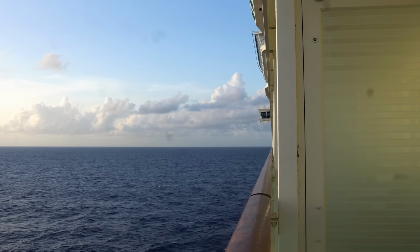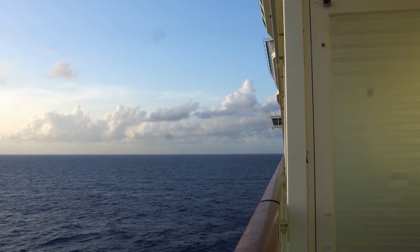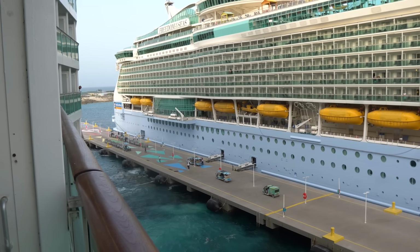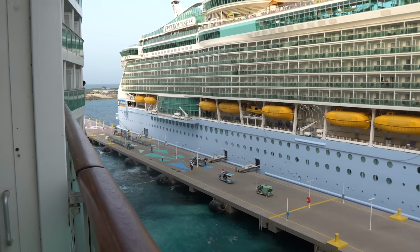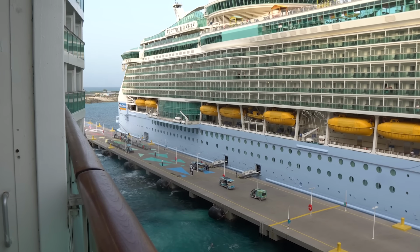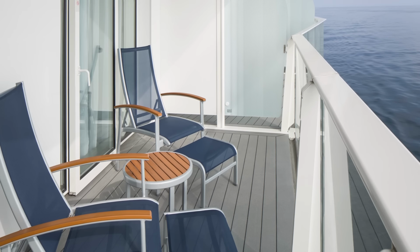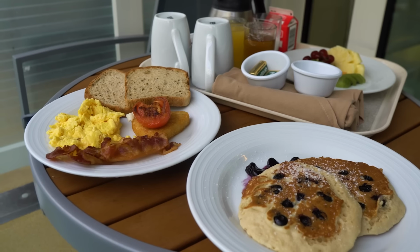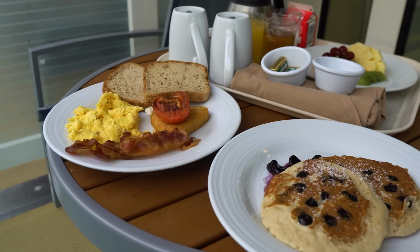Having your private balcony with the open water around you, the ocean air coming into your cabin, and just having the ability to easily get out and see what's happening around you, especially when your ship is in port or coming into port or leaving port, I gotta say is so worthwhile. And that extra living space you get for having a larger cabin truly makes it worthwhile.